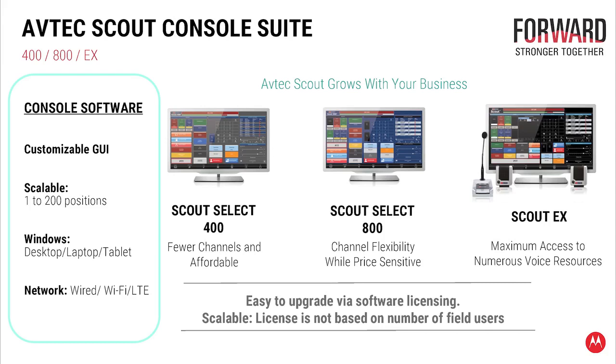The advantage in this concept is that the customer purchases a license based on the number of concurrent groups or endpoints being handled by the dispatcher. And it has nothing to do with the number of field users being controlled by these dispatchers. So this is one of the advantages, that you are paying only for the endpoints which are configured in your dispatcher.